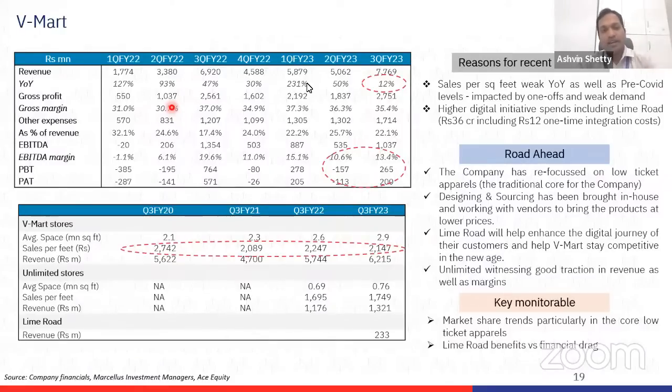So that should help. Secondly, a year back when cotton prices had increased significantly, VMart had to vacate the low ticket prices, particularly the 199 rupees apparels, because it didn't make economic sense given the raw material prices to make money in that low segment. But thanks to the cotton prices coming off significantly, VMart has again started refocusing on the low ticket apparels. We think this augurs well because VMart has very high brand pull and very high market share in the low ticket apparels, and competition, particularly from organized players, is very, very less at that price point. So the company has refocused on low ticket apparels, which should help.